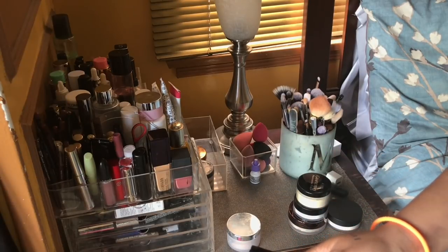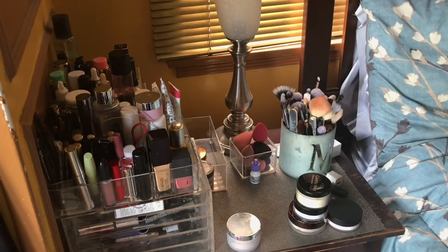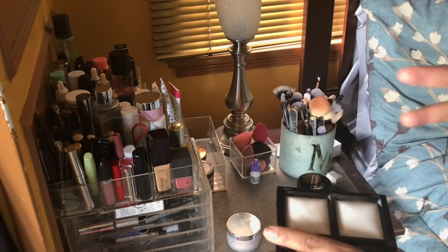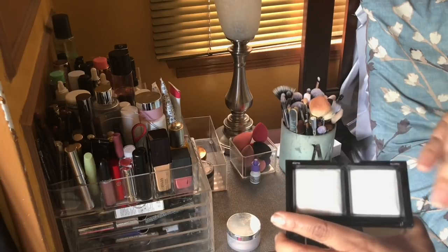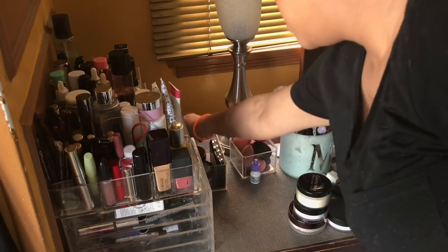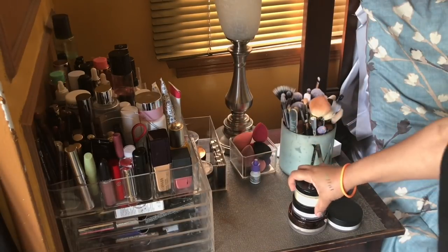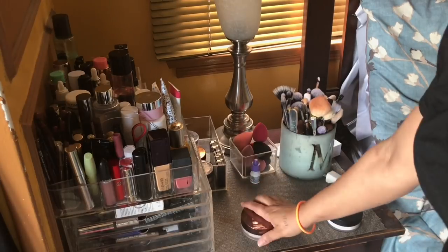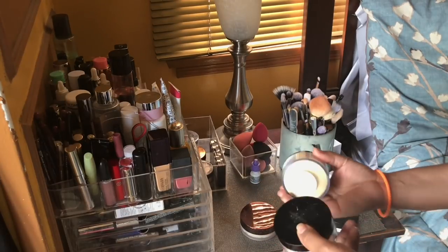I also have the one from Hourglass that I am using right now. But these I really like. So, gonna keep this. Did I even declutter anything? No. I need to try these. I need to try these before I declutter. Definitely trying the Hourglass. I want to try the Graftopia.